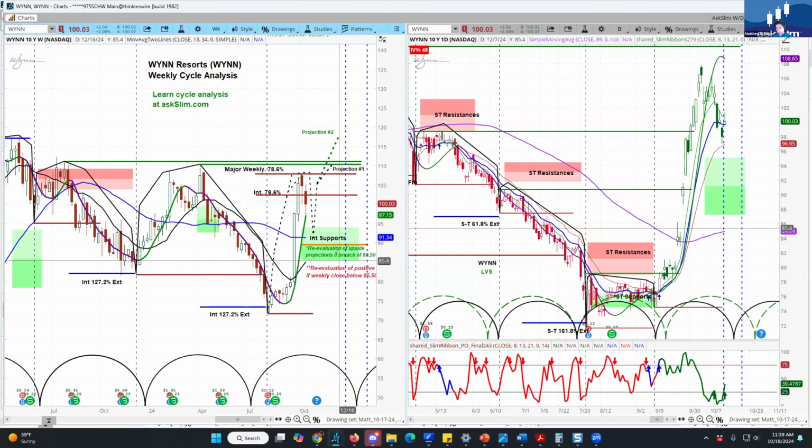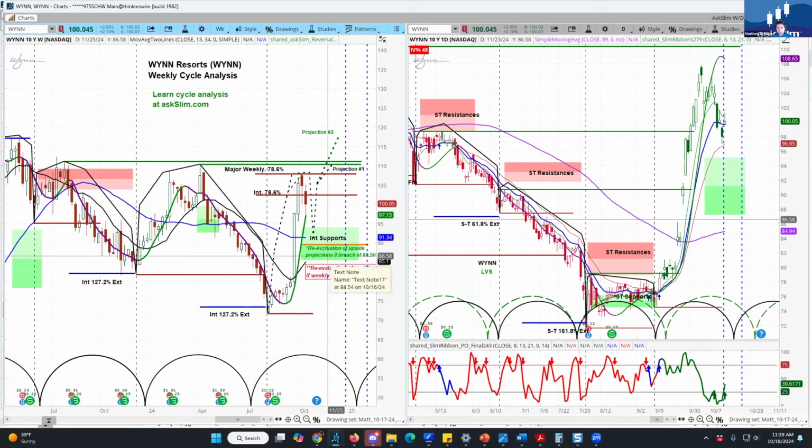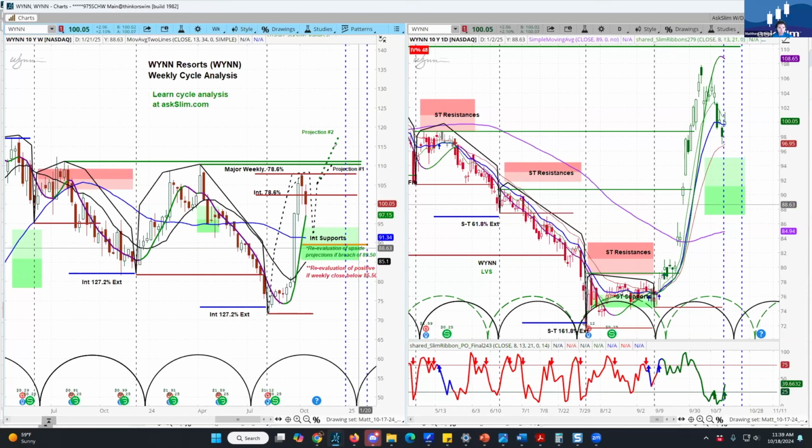And then the reevaluation levels. I look at two different sets of reevaluation levels. The first is a reevaluation of the projections. So if we were to violate 89.50, I would have to reevaluate these projection levels. If we have a weekly close below 85.50, then I would have to reevaluate the overall directional bias. So I'm looking at two different sets of levels there to help me with my trade planning.